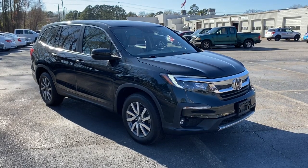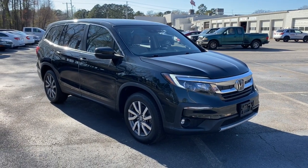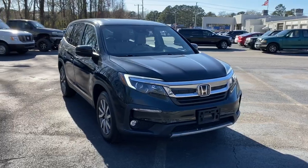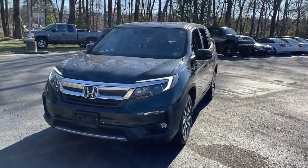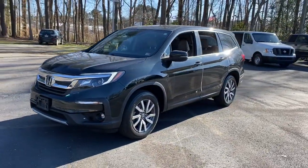Go home happy with the 2019 Honda Pilot. With less than 40,000 miles on the odometer, this vehicle stands out from the rest. Looking for a can-do family SUV?